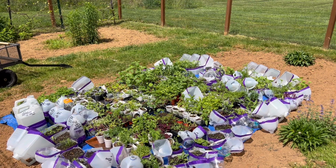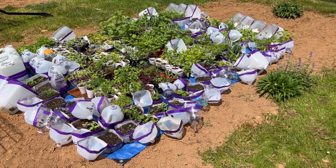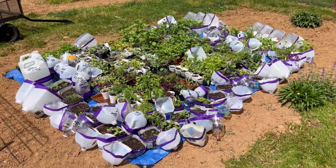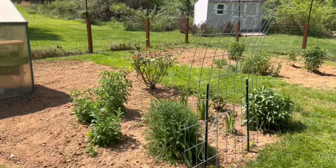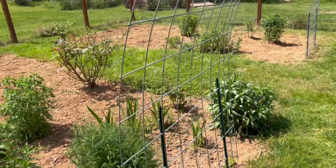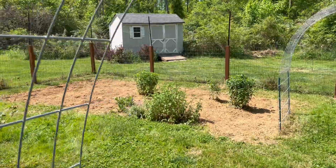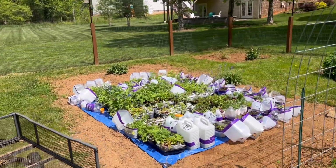I'm so excited. So they are now on a tarp to keep the slugs off of them. However, they are baking and I need to get them in the ground. So we're gonna get them in the ground. All right, let's take a look around at how good it looks. Look at this ground. It is gorgeous, it is ready. So look how good these beds look.